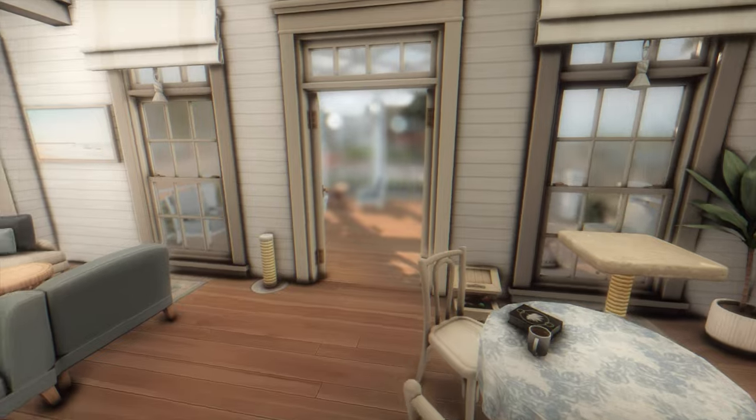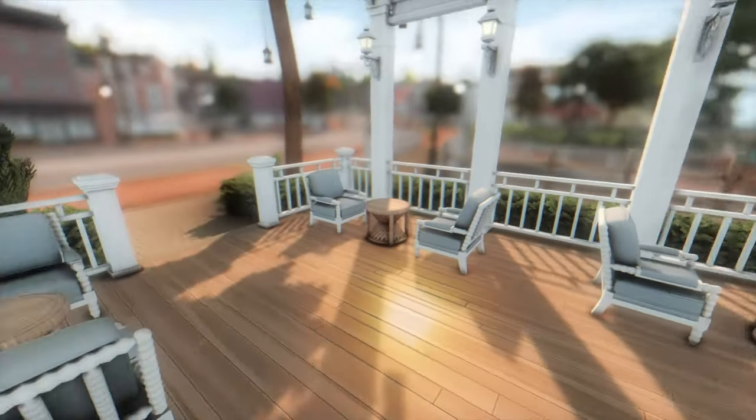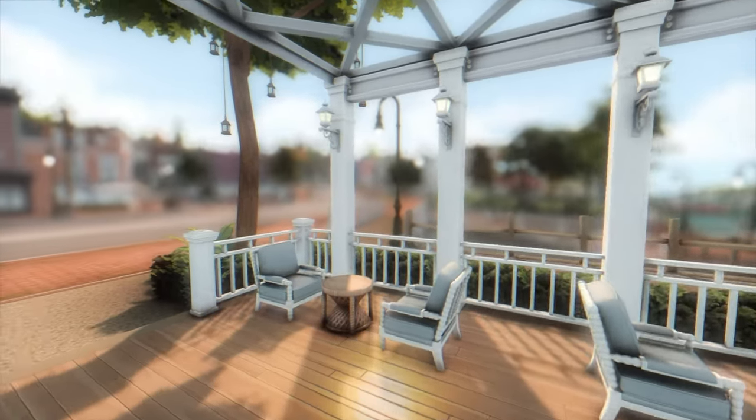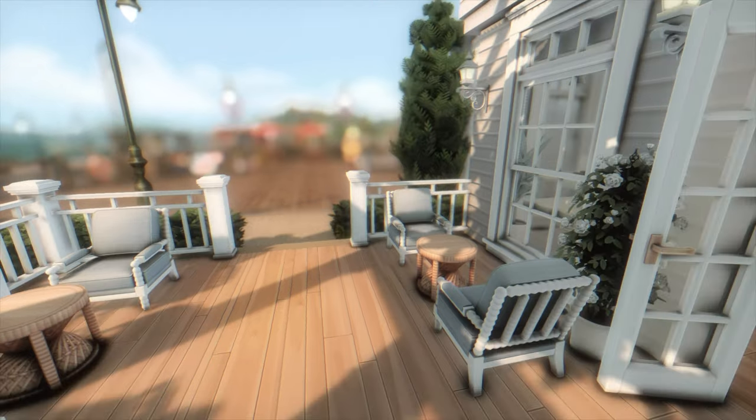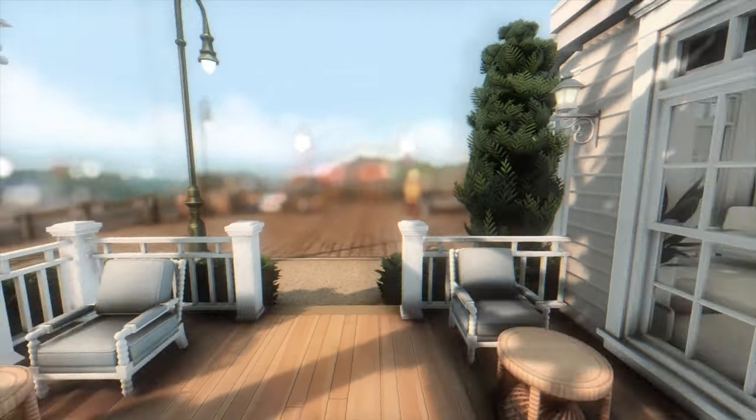And then if you go out here on the porch, there's some nice seating areas out here as well with some nice plants, and it's just a really nice ambiance. You can come out here or be inside to have your food and your coffee and just hang out with some really cute cats.